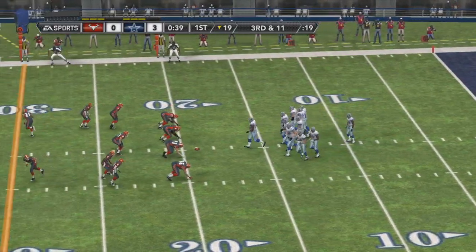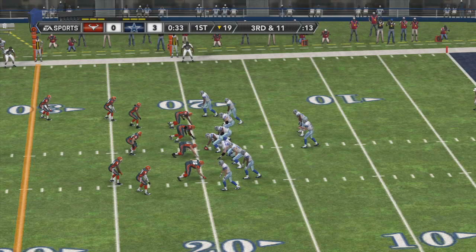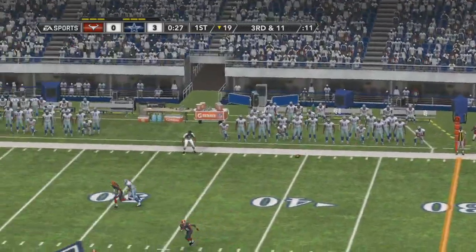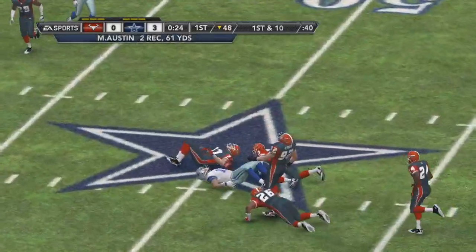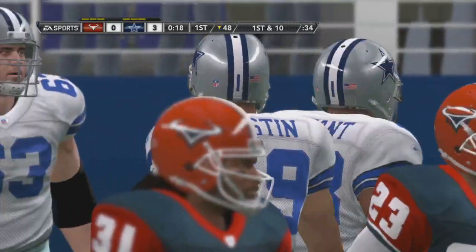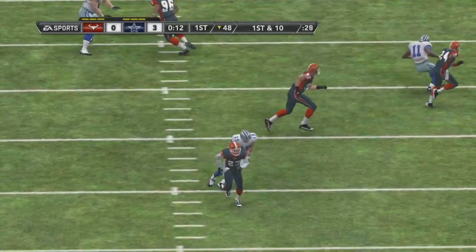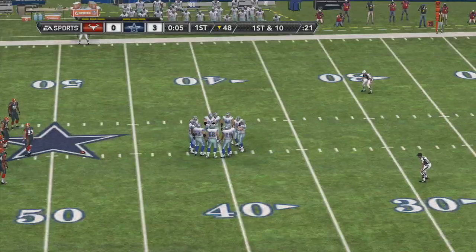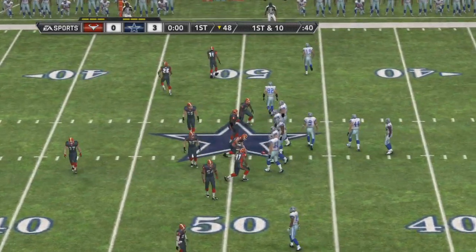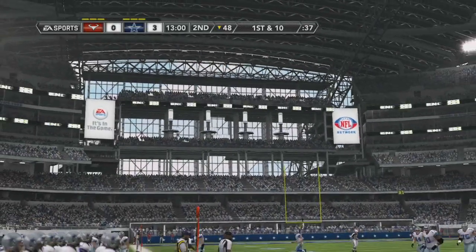Facing a third down and 11 situation. Ball on the 19-yard line. Look out, heavy pressure on him. He's wrestled down around the 48-yard line by James. Now we have a first down and 10 to go. Ball on their own 48. We've played a quarter. The score is 3-0.